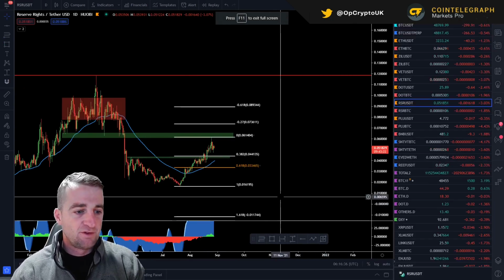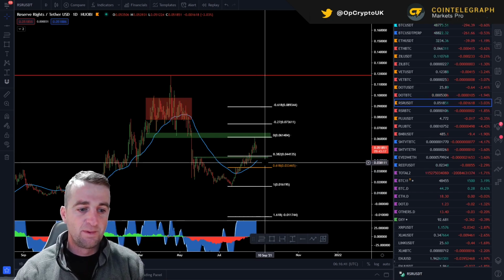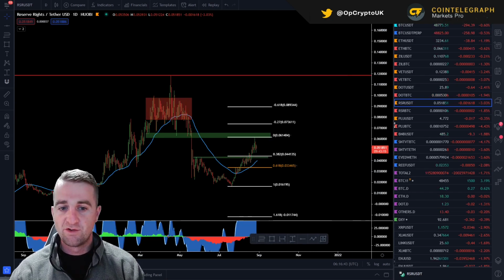The US dollar pair, some buy zones and sell zones. I'm more in favour of a drop, to be honest, just to these levels, to pick up some liquidity and then start pushing on and breaking some all-time highs.